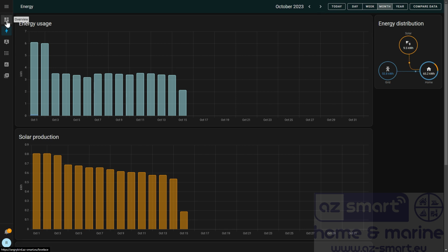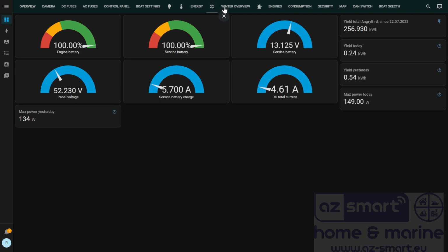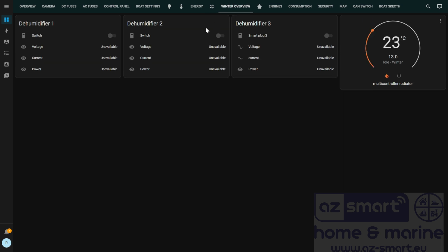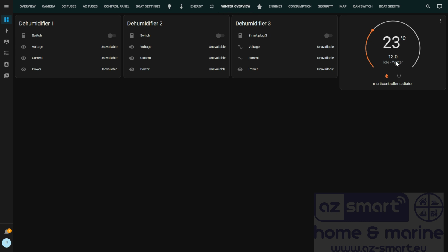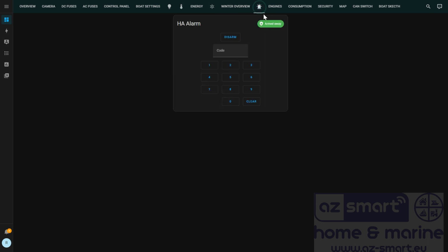If we go back to our tour, I think we left off at this panel, and we're pressing further to winter overview. The humidifiers are offline now. This is the multi-controller smart thermostat, using the thermostat that's in the salon to switch on and off the basic analog electrical radiator to keep the salon at a certain temperature.